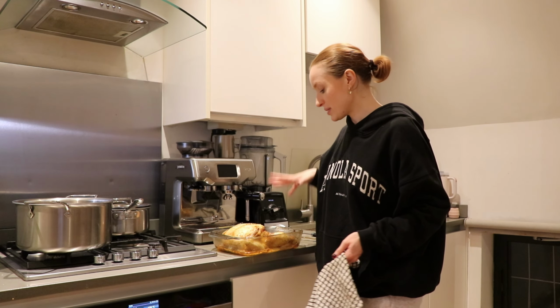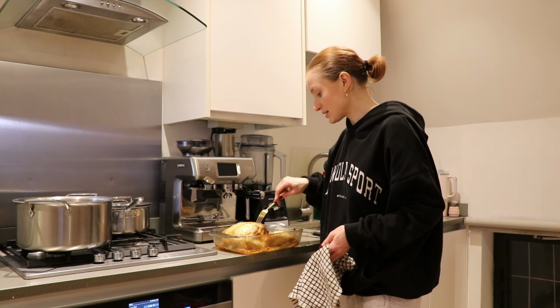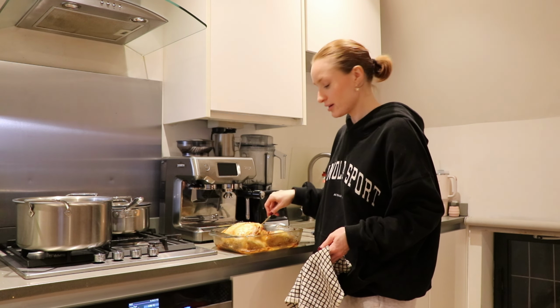Okay, so the chicken's been in the oven for just over an hour, so I've just taken it out to stab some holes in it and then chuck some of the juice over the top just to give it some extra flavour and make it taste really, really nice.